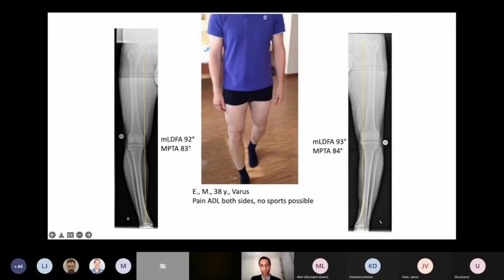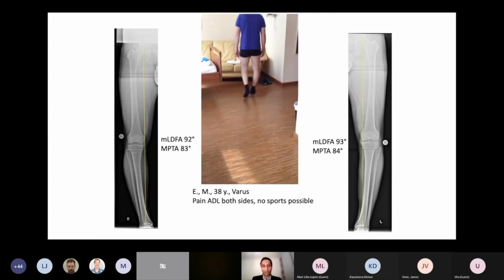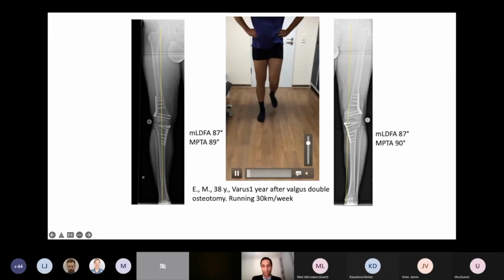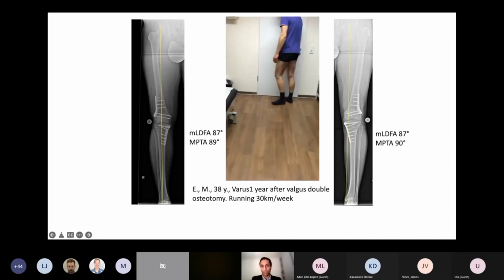The same patient that we saw earlier, this gentleman's a bit younger, unable to do any sports, pain on activities of daily living on both sides. And he underwent the same procedure with the weight-bearing axis now going through the middle of the knee joint.